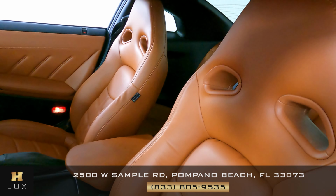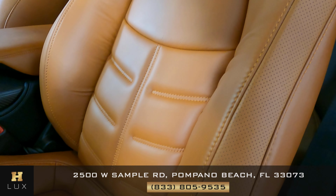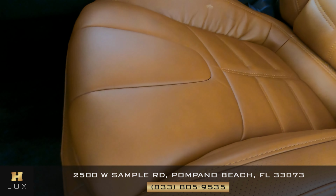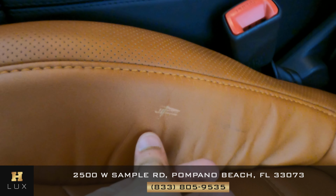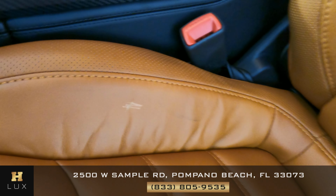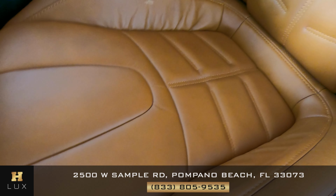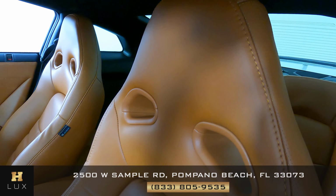And the first thing we're going to do is take a look at the seat. We want to know if there's any type of wear and tear, any type of damage to the leather. And here I do notice a minor scratch right here on the right side of the seat, as you can see on the screen. Let's keep going. Everything else is in excellent condition.